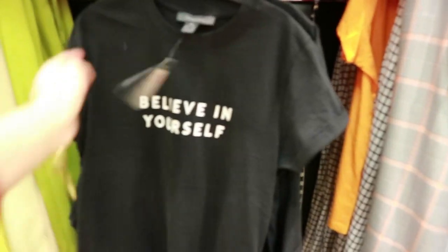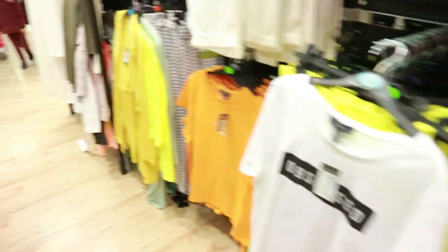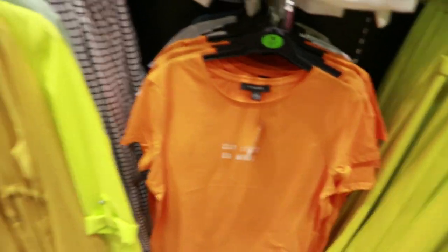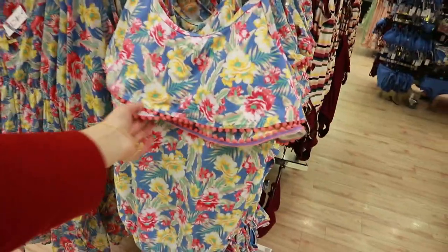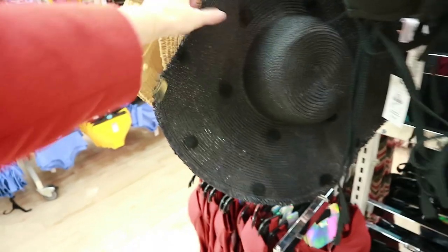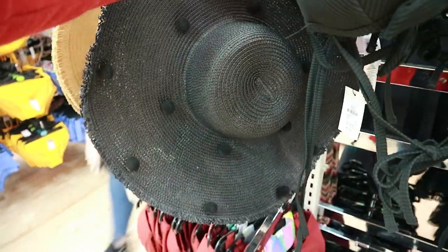Down here, Believe in Yourself, that's just €5. Then they have Obsessed, then they have Say Less Do More, the orange one. This little swimsuit is new with the tiny little pom-pom detail. That's really, really cute. It's in the black. I love that. I love the way it's oversized as well, and that's just €6.